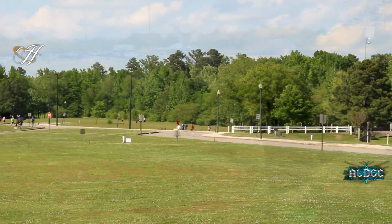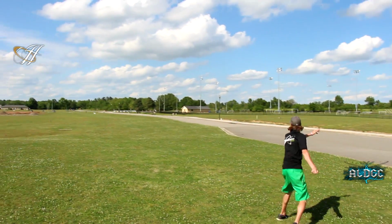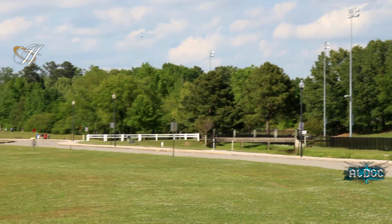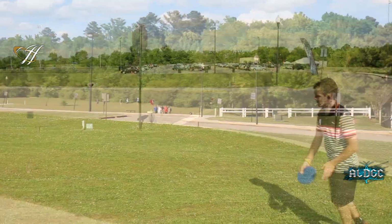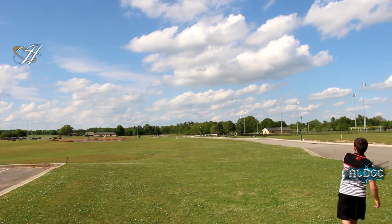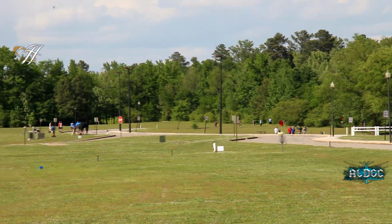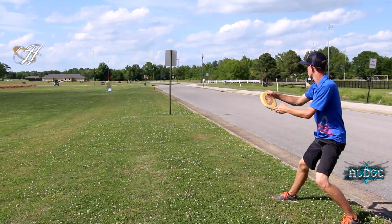Matt puts himself down there, middle of the fairway. Exactly what you want to do. Looks like Cam's trying to do the exact same thing. Cam challenges the out of bounds, but he gets a huge skip off the road, which is what a lot of players do, and it worked out perfectly for him. Looks like Logan is playing a little bit more of a flex shot, but just a little bit too far to the left. He snuck out of bounds on the left side.